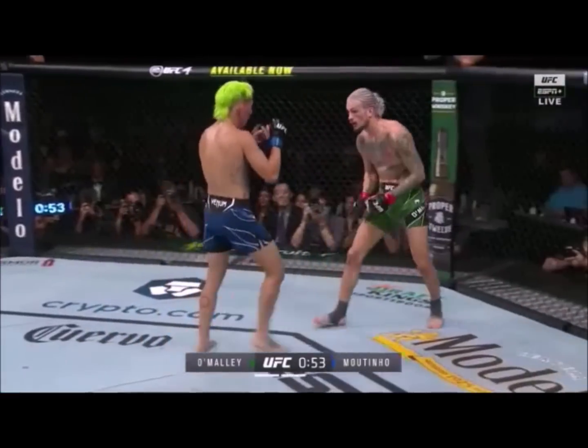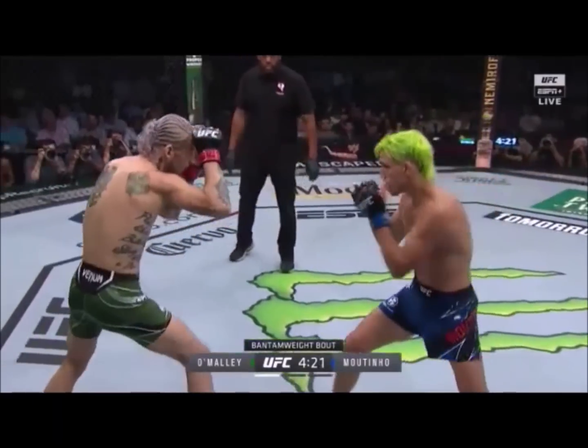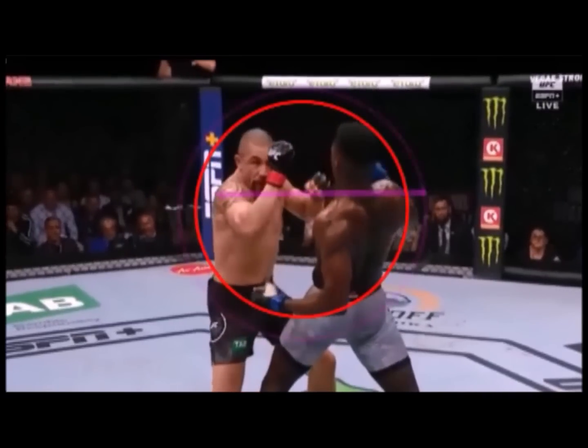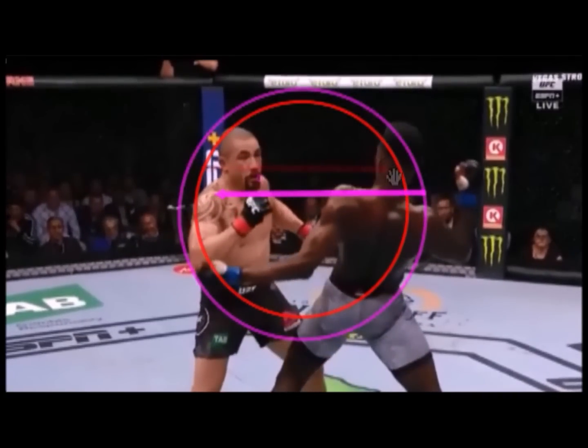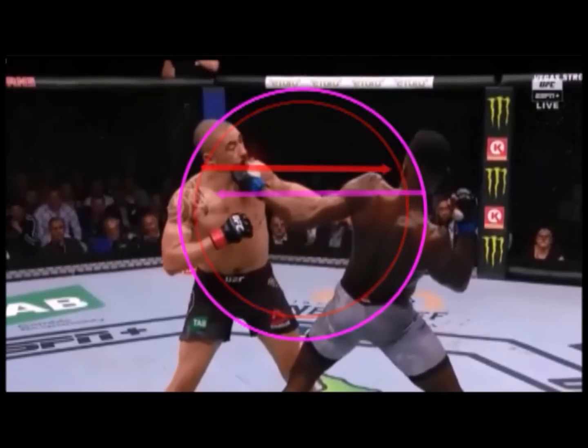One of his favorite signature counters is to pull the head back and fire the lead hook from a range where he can hit you, but you cannot hit him. This is one of the dangers of exchanging with the longer fighters, and we've seen this play out with how Adesanya would often pull his head back and fire his hook from a safe range where the opponent can't enter his attack zone.